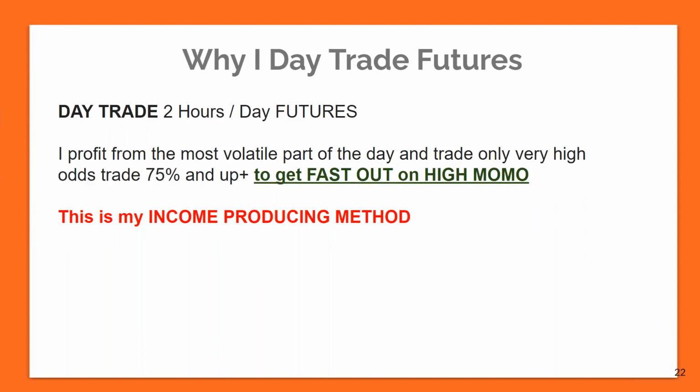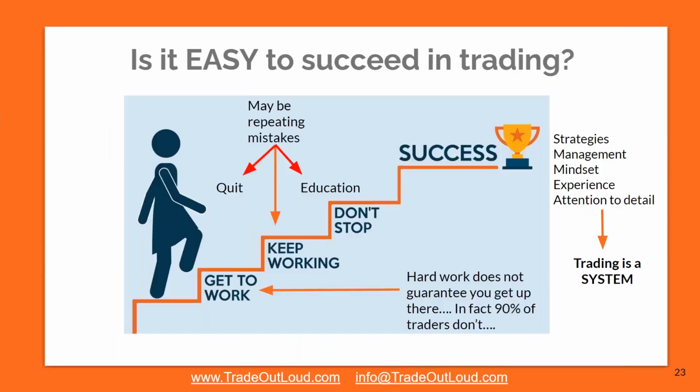If the trades and the setups that I take line up, I take them only if they correspond with my criteria, and they need to meet 75% and up criteria for me to take the trade. So I get in and get out fast on high momentum, and this is my income producing style of trading.